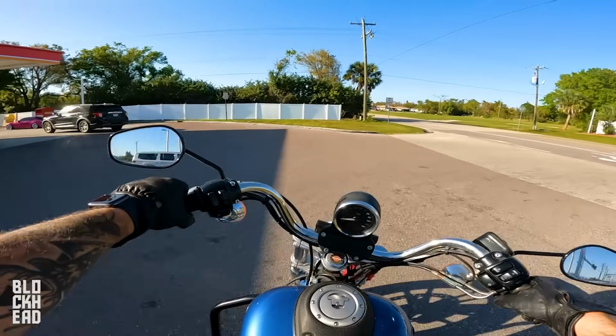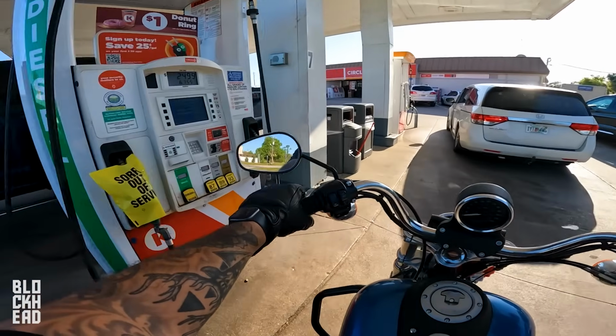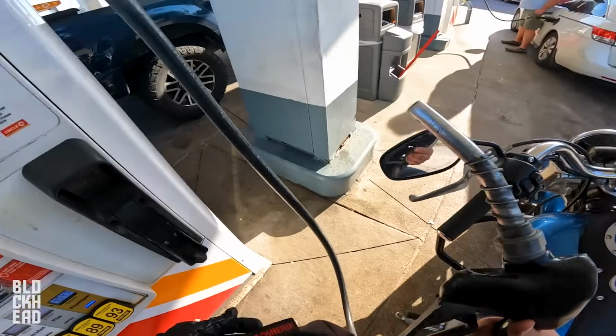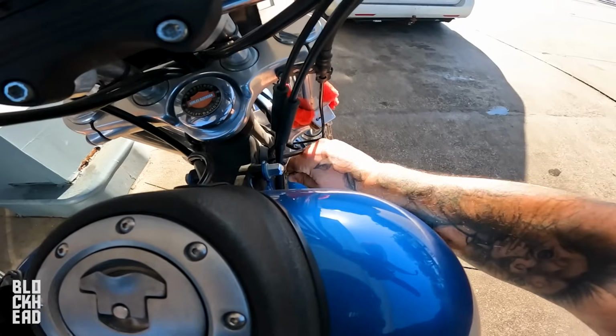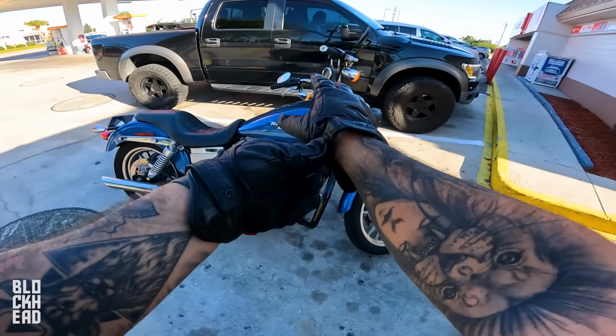Oh my God, it feels so much better. There we go. 93 dead dynos. Got 2.87 gallons, 1166. Hell yeah, brothers. It's running good.